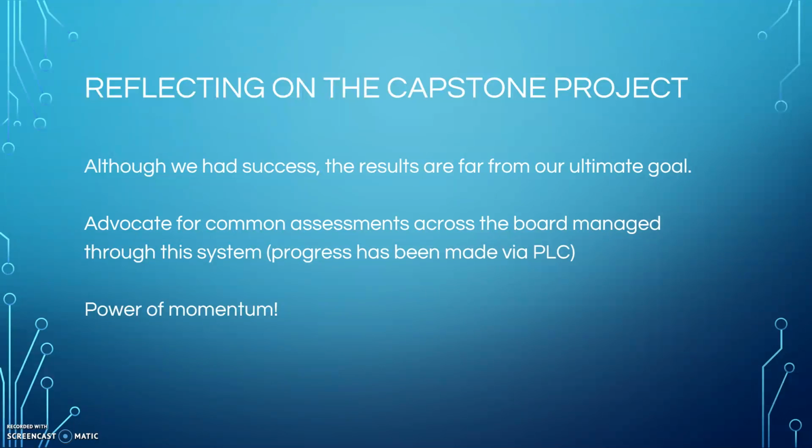But that's just going to rely on the power of momentum. If Coach B can get more folks in the history department, we can work on the English department, and maybe little by little teachers will buy in, and then eventually we'll have a plan to roll out a common assessment program and kind of maybe manage it all through Edmodo. So it's a great opportunity to impact the whole entire school. We're in the early stages, but the goal is to continue to push for technology to drive our assessment practices.